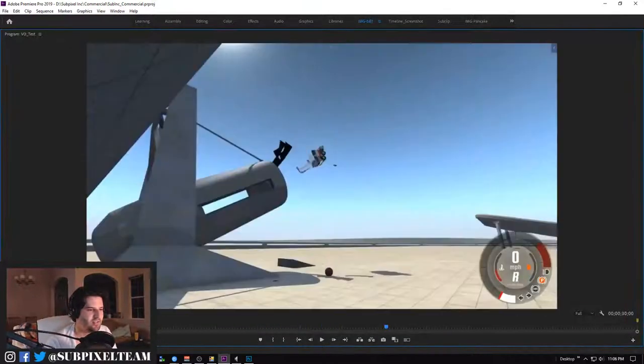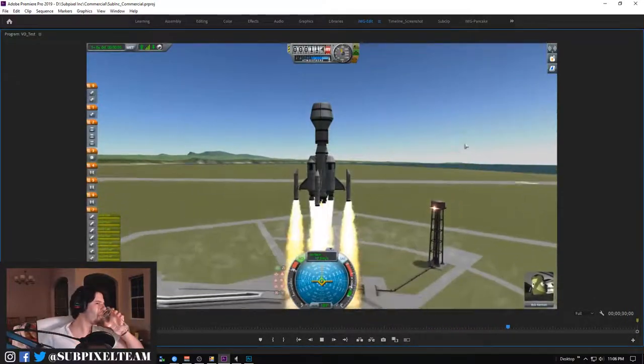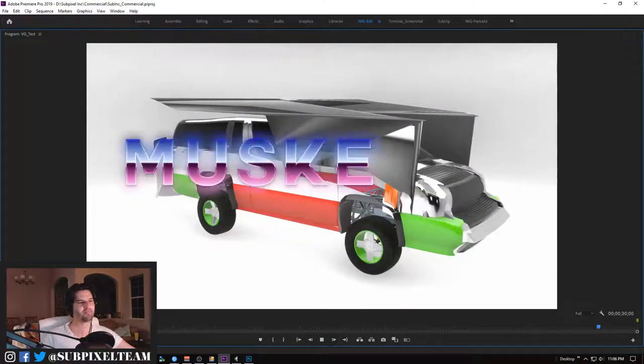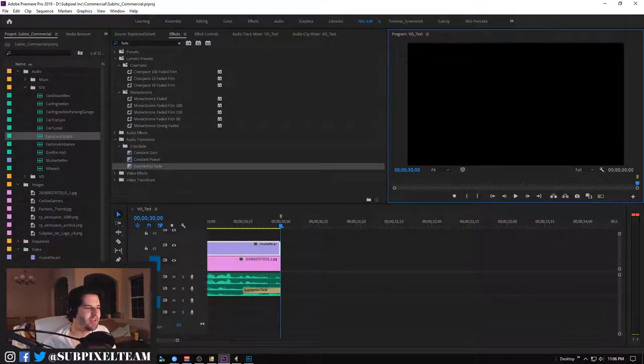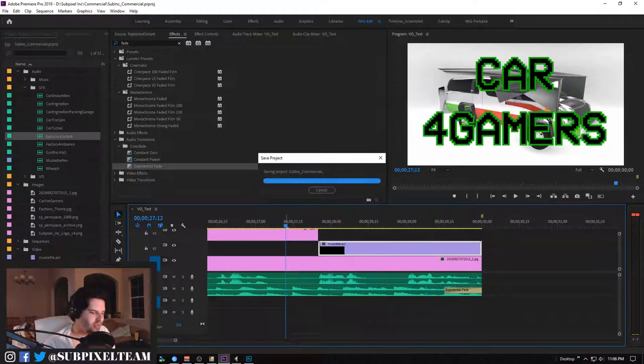What do you mean it doesn't match the audio? It works perfectly fine. Made in outer space and delivered to your mom's front door. The world's first car for gamers. The musket by Subpixel Inc. Yeah, I guess it does work. But Subpixel Inc. has got to change to black. Okay, I'll change it to black.